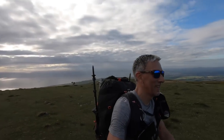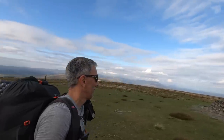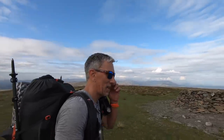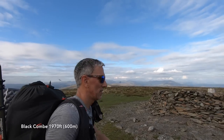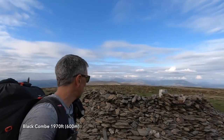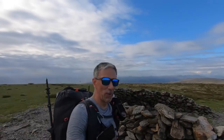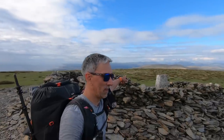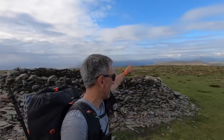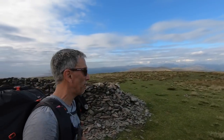Here we are. Black Combe, 600 metres, what's that? Just sort of 2,000 feet, 1960s, it's something like that. Lovely weather shelter there. There's a cairn. Oh, and the whole of the Lake District sat out there before us.